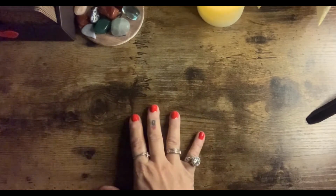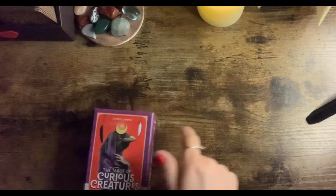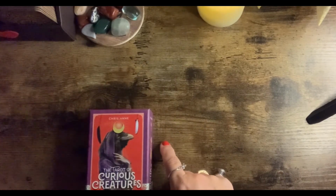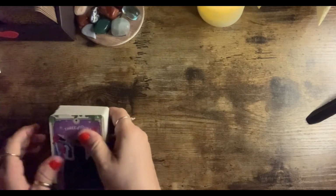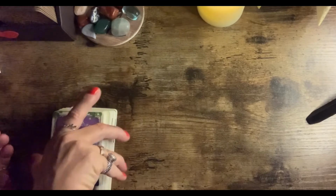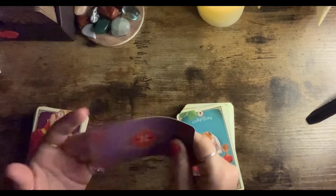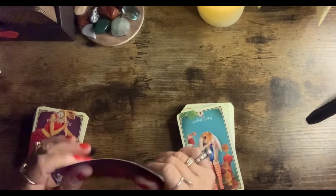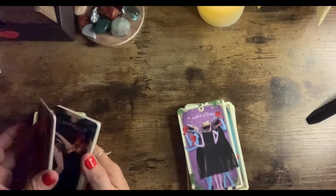Okay, the next deck I just received, so I've just been playing around with what oracle decks go with it. It is the Tarot of Curious Creatures by Chris Ann. This is a very unusual deck, okay? It's animal people, as I like to call them, but it's very interesting. We won't talk about the cardstock. It feels like paper, and all the borders are totally messed up.